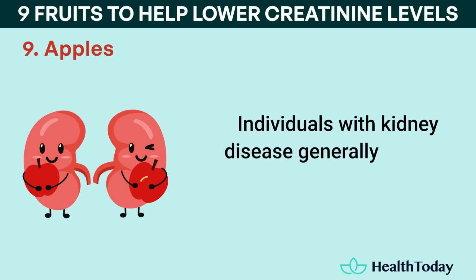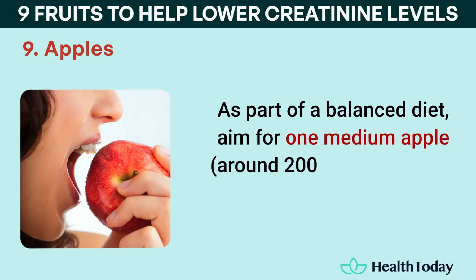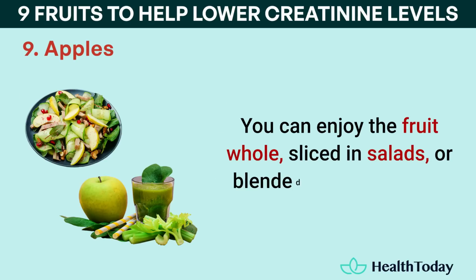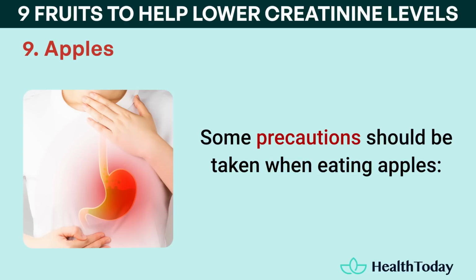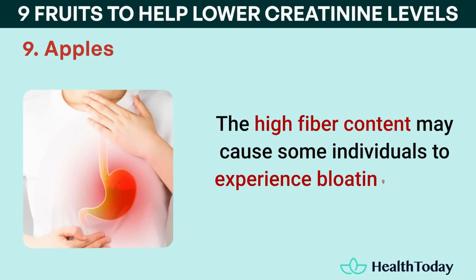Individuals with kidney disease generally tolerate apples. As part of a balanced diet, aim for 1 medium apple, around 200 milligrams potassium, daily. You can enjoy the fruit whole, sliced in salads, or blended into smoothies. Some precautions should be taken when eating apples. The high fiber content may cause some individuals to experience bloating or gas.